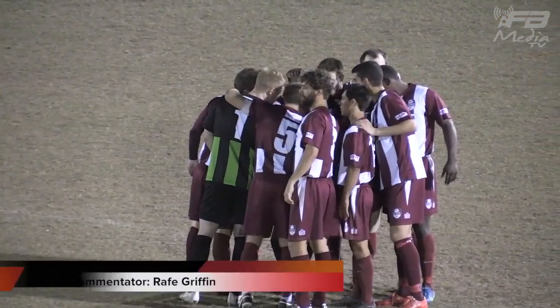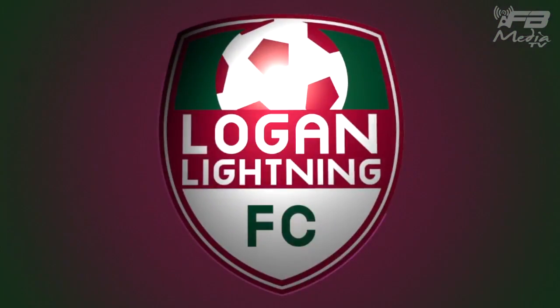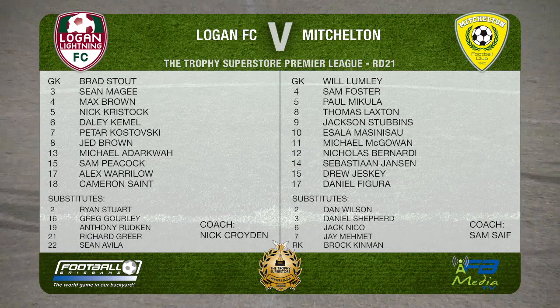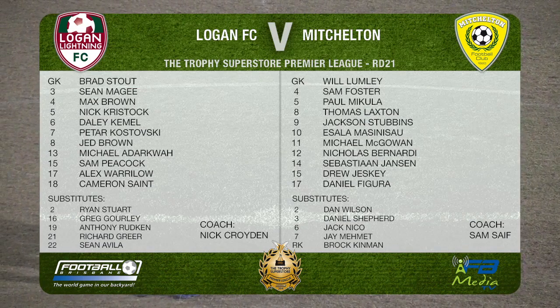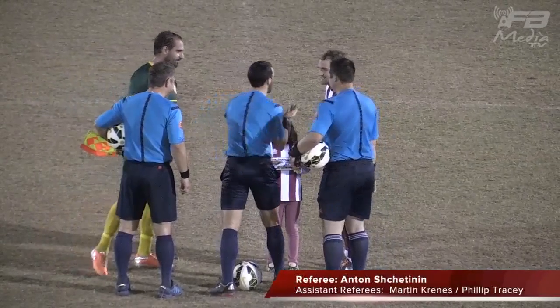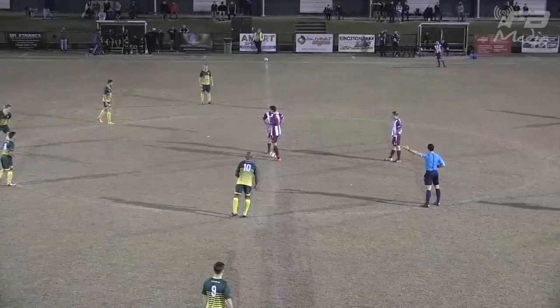Calling the game is Rafe Griffin. Thank you, Darren. Logan gathered in their pre-match huddle. So to Mitchelton, some last-minute words from keeper Bill Lumley as we take a look at the two team lineups. Logan in particular taking the opportunity to blood some youngsters here tonight with their season in terms of finals contention over. Anton Chetinian has control, assisted by Martin Krenes and Philip Tracy.